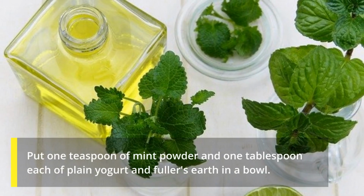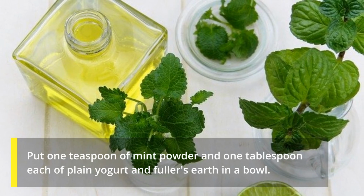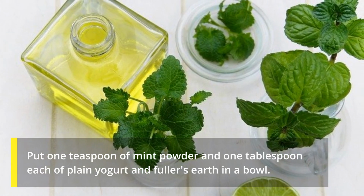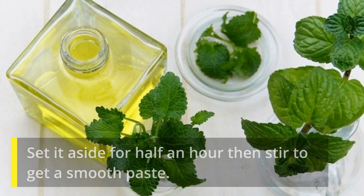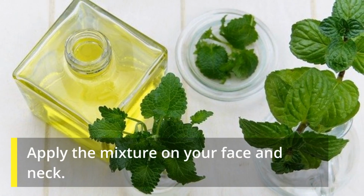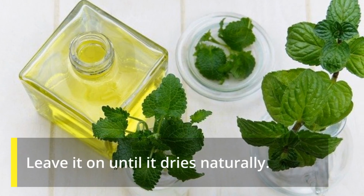Put 1 teaspoon of mint powder and 1 tablespoon each of plain yogurt and Fuller's Earth in a bowl. Set it aside for half an hour, then stir to get a smooth paste. Apply the mixture on your face and neck. Leave it on until it dries naturally.